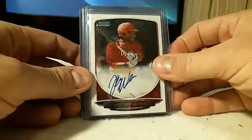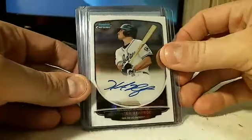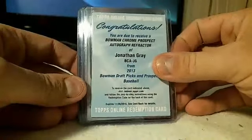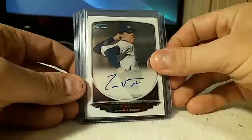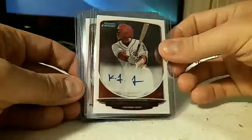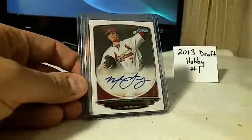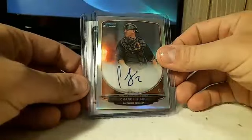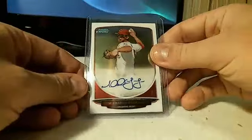So I'll start with the autos. Justin Williams for the Diamondbacks, Renfroe for the Padres, Gray Refractor Redemption for the Rockies, Brand for the Marlins, Wendell for the Dodgers, Franklin for the Reds, Irvin for the Reds, McGuire for the Pirates, Gonzalez for the Cardinals, Cisco Refractor Auto for the Orioles, Danish for the White Sox, and Lorenzen for the Reds.